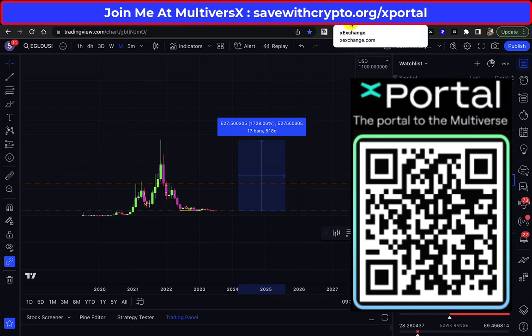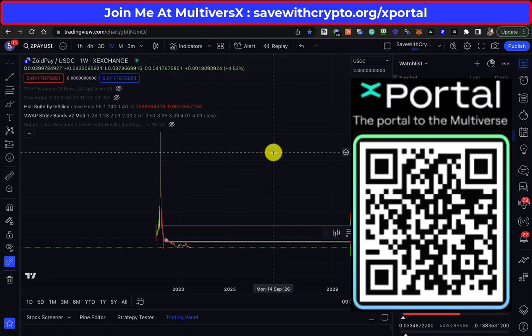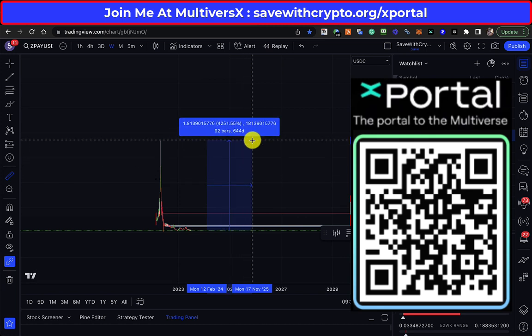And the other thing, if it was me starting out today, is I'd probably buy some ZoidPay with that as well. You can get that on the XPortal app as well. Now, ZoidPay's had a really strange ride. It had an interesting launch where it went quite high, but its market cap is really still low, and if it was to go back there from where we are now, you'd be talking a 4,216% increase, which is pretty phenomenal, isn't it?